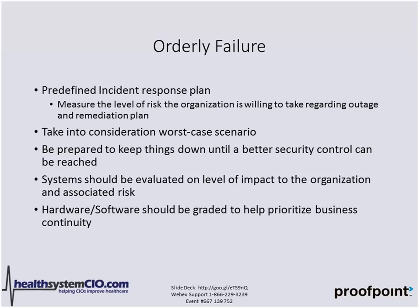Orderly failure. Predefined incident response plan, as they talk about an attack plan. Measure the level of risk the organization is willing to take regarding outage and remediation plan. You'd be surprised to know, if you have a discussion with your clinical colleagues, how many people are not used to actually having a system down. Take into consideration the worst case scenarios, that the system may be down for a significant amount of time as you go ahead and try to remove the threats to the organization.